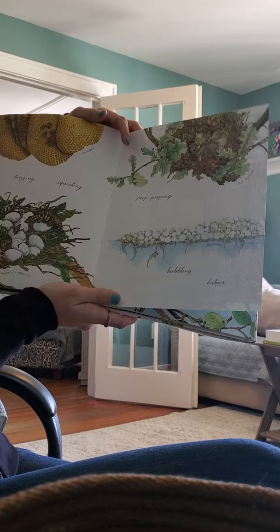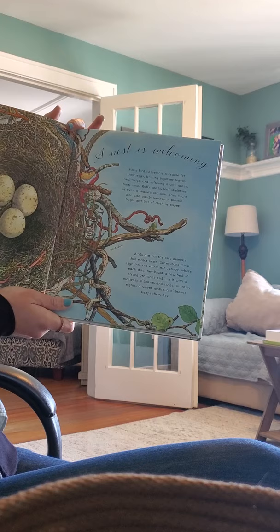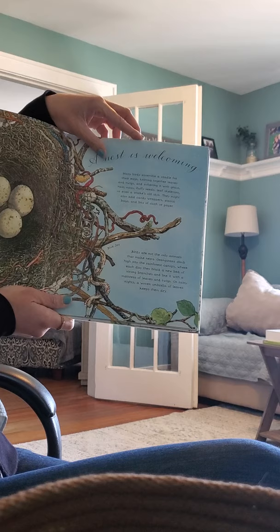A nest is welcoming. Many birds assemble a cradle for their eggs, knitting together leaves and twigs and softening it with grass, hair, moss, fluffy seeds, leaf skeletons, or even a snake's old skin. They might also add candy wrappers, plastic bags, and bits of cloth or paper. Birds are not the only animals that make nests.